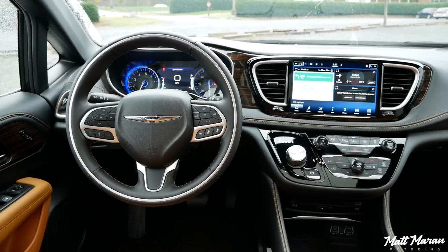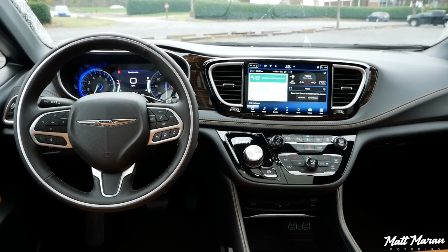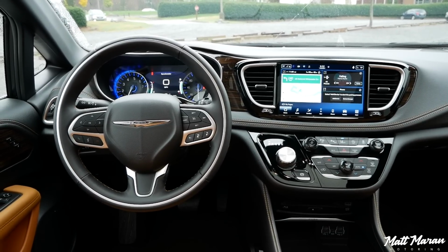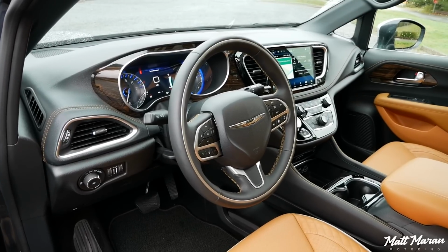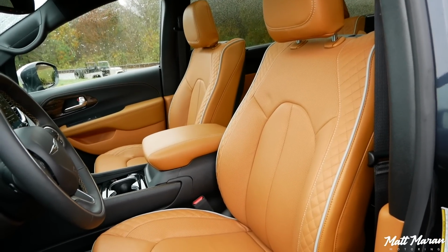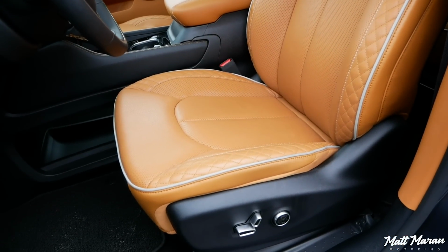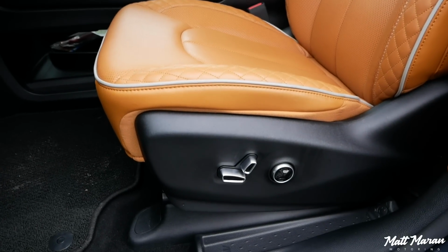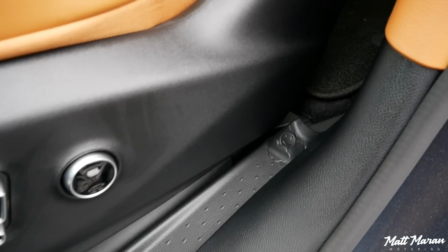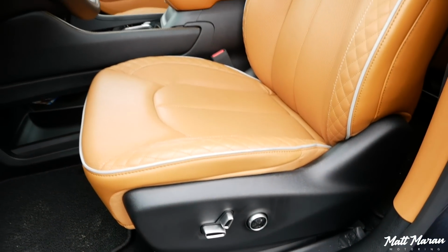Right, for the interior in the 2021 Pacifica, this Pinnacle trim, again being the top trim, is really impressive, and they really up the ante here for the whole minivan segment, honestly. First, you can see you have these caramel Napa leather seats, which are just so nice with the quilting on them, and they're also heated and ventilated seats, which is great. You also have memory functions for the seats, and even the seat controls have some metal around them, and so that all gives us a very high quality feel.